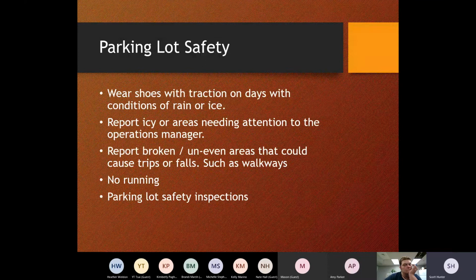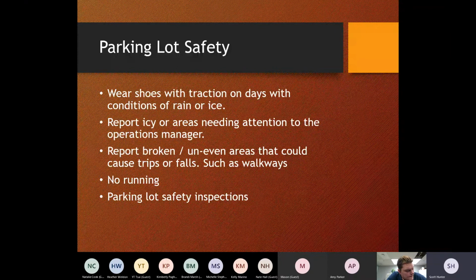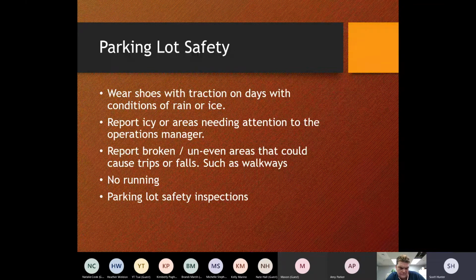Now, from time to time, we run into claims where someone has fallen in the parking lot. Either they have been running, or maybe it was raining that day and they slipped and tripped in a pothole or an uneven piece of concrete or whatever it might be. Every so often, have your HR people or your safety person, or designate someone, go out and do a parking lot safety survey. Let's look at our parking lot. Make sure we don't have big potholes or big uneven pieces of concrete, things that could cause a slip, trip, or some kind of fall.